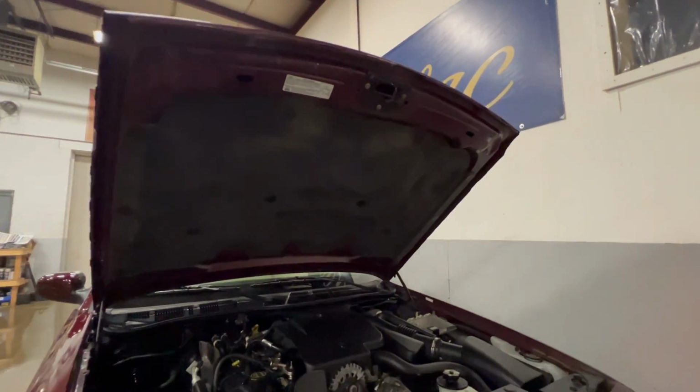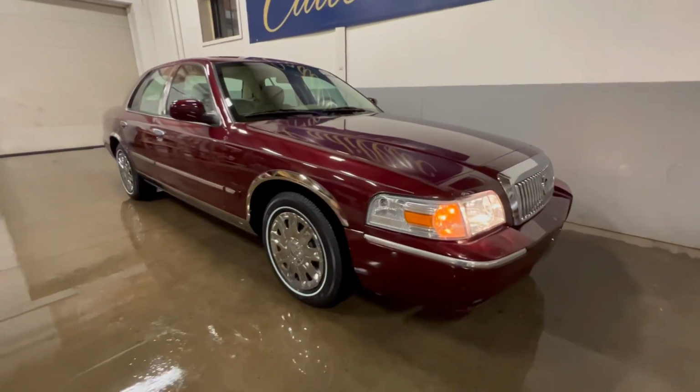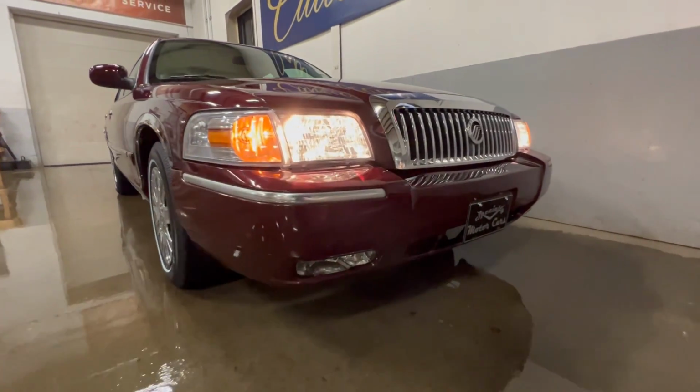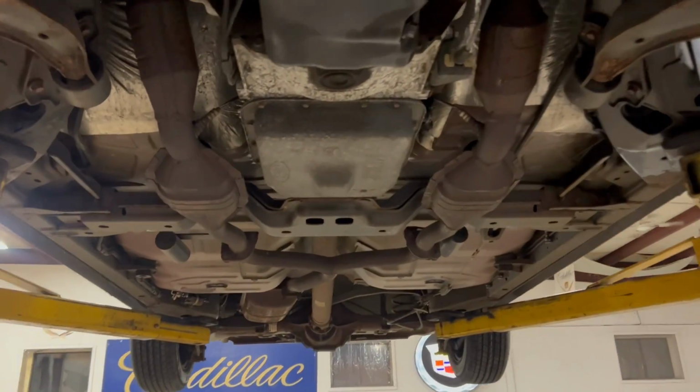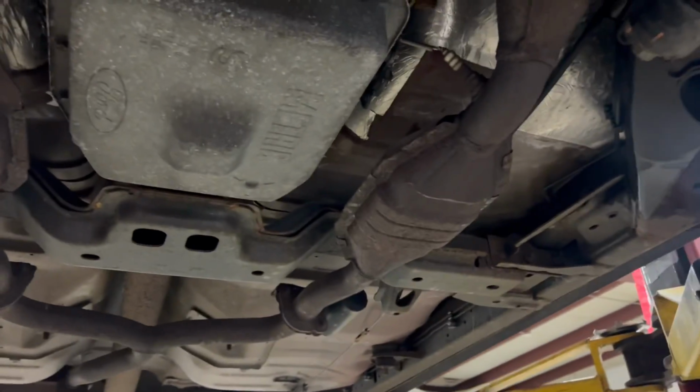Under the hood, the insulation pad is in nice shape. Hood comes down and closes well. There you have it, folks, the 2006 Mercury Grand Marquis. All right, here's the bottom side of the 2006 Mercury Grand Marquis GS.